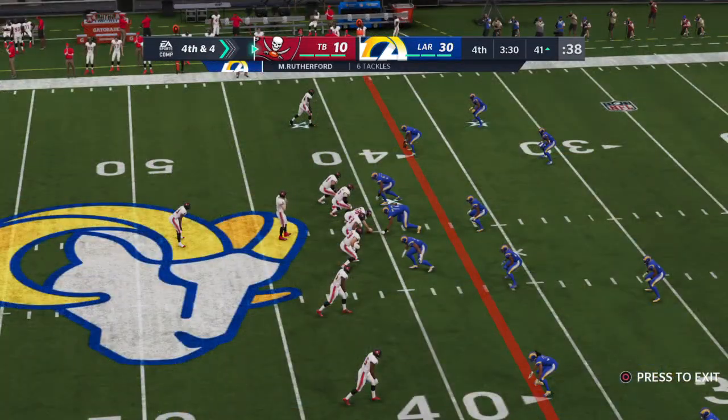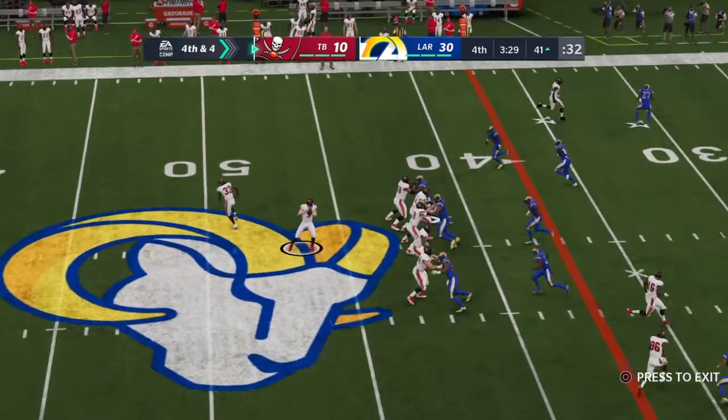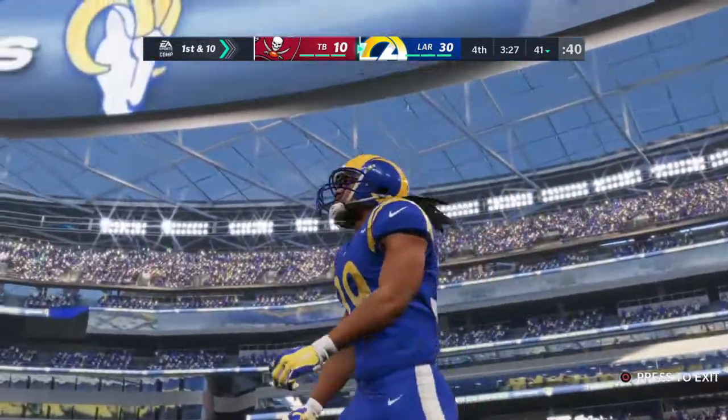All right, they're going to try and keep hope alive here on fourth down. They're going for it. Got to try it here. He's back to throw. And this is incomplete. Forced to the ground.